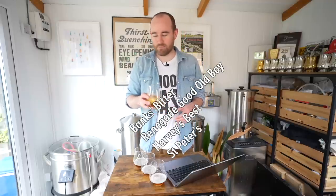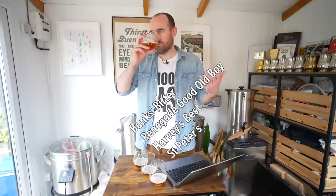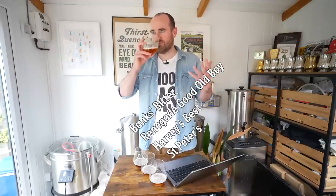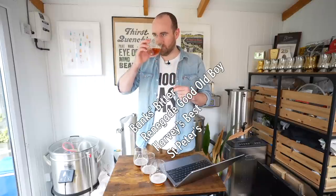We're doing all right. Yeah, so that's got a classic British bitter aroma. That's exactly what I think of. Bready, caramelly, little hint of hedgerow. So I'm talking like blackberry, earthy blackberry, not quite ripe blackberry kind of vibes.